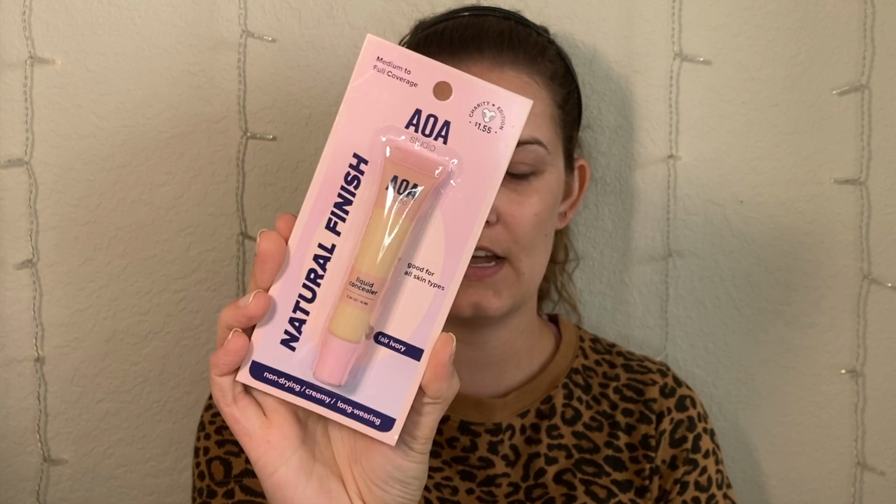This is the Natural Finish Concealer. I got the shade Fair Ivory. So that actually might be a little light, but we'll see. We're going to still try it all out. I got the AOA Studio Perfect Finishing Pressed Powder. This is the banana version, so this will go under my eyes.